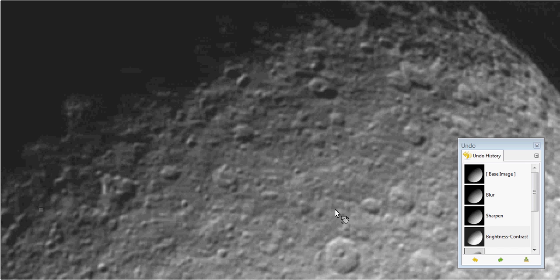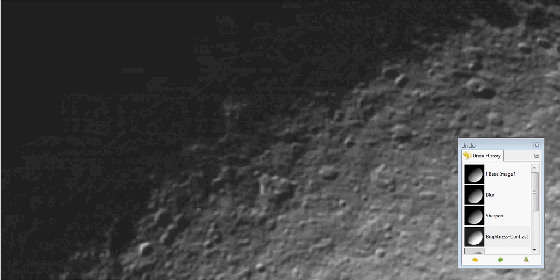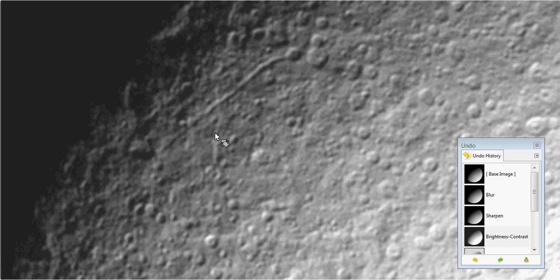How come you don't see it here? It's just kind of coincidental how it's right on the edge where the dock is, which makes it a little harder to see. Yeah, well, check this out.